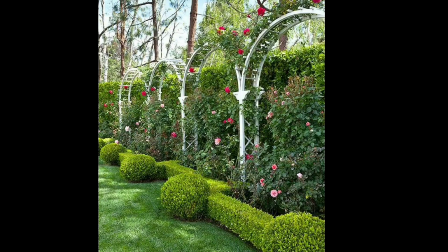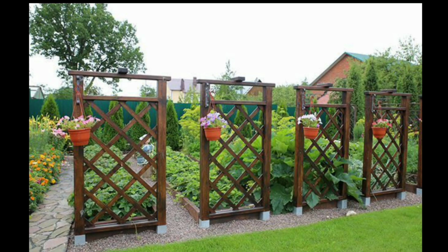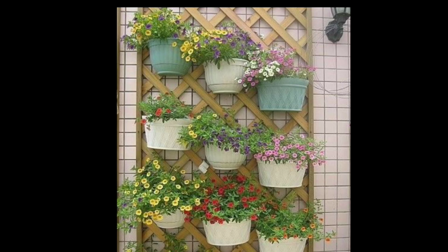Vertical gardening is an innovative solution for those who have limited space but still want to enjoy the beauty and benefits of gardening. By utilizing vertical surfaces such as walls, fences, and balconies, you can create a stunning and space-efficient garden that maximizes your greenery. We will explore some inspiring vertical gardening ideas that will help you transform even the smallest of spaces into a thriving oasis.